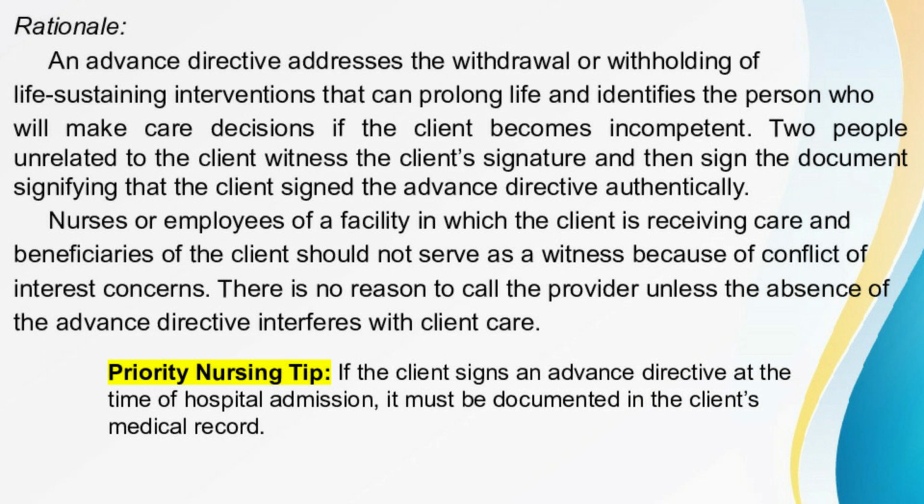Two people unrelated to the client witness the client's signature and then sign the document signifying that the client signed the advance directive authentically. Nurses or employees of a facility in which the client is receiving care and beneficiaries of the client should not serve as a witness because of conflict of interest concerns.